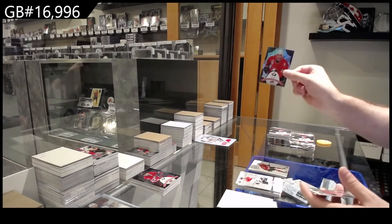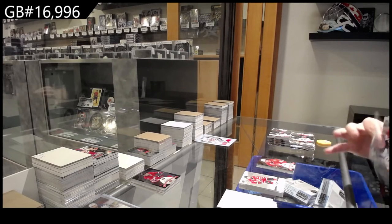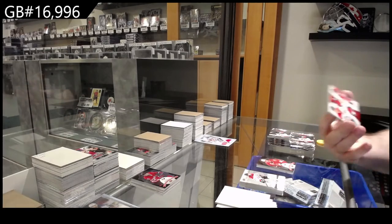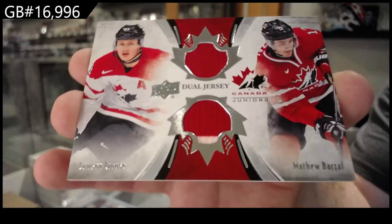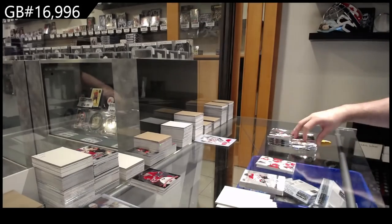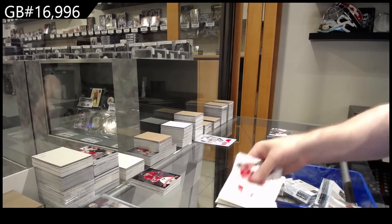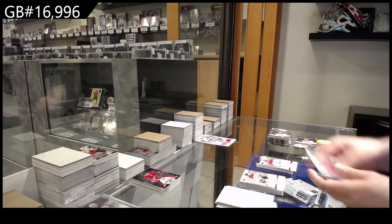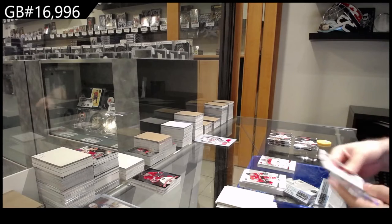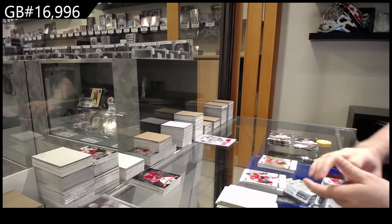We've got a POE of Joe Sakic. A dual jersey. It'll be random between the C and the B. Barzal and Kraus. I'll put that over there. Sorry for this random. We've got a McDonald, a 175 exclusives. POE of Marner and a Quinville Gold.